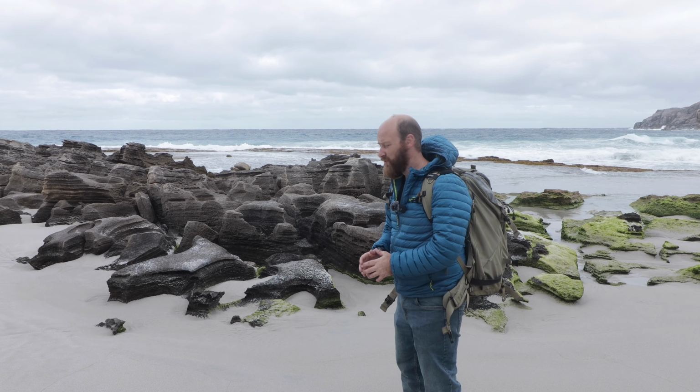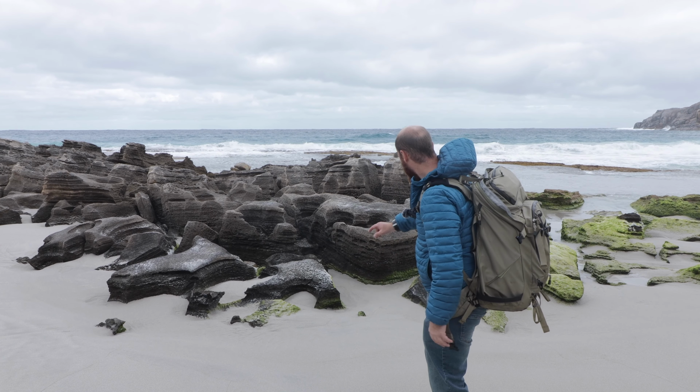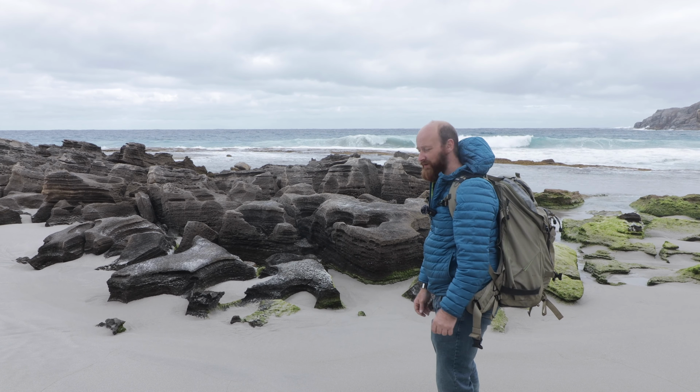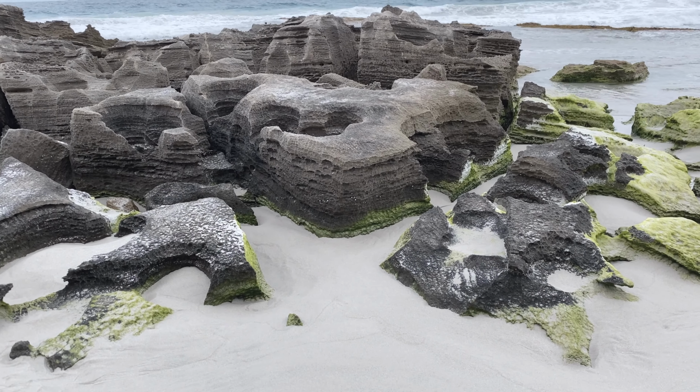As I was just about to move on, I noticed this lovely formation just here. We've got the lovely fork going off to the right there, got the nice one going off to the left, and it just really leads the eye very nicely. And just something about it as well, the textures in here.